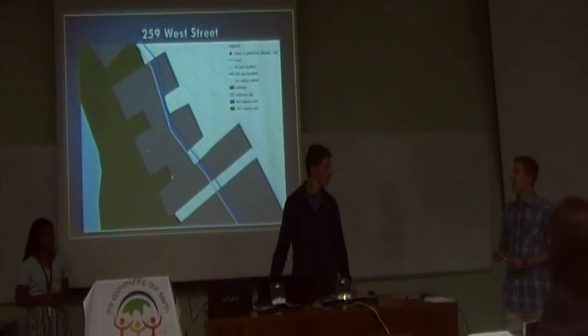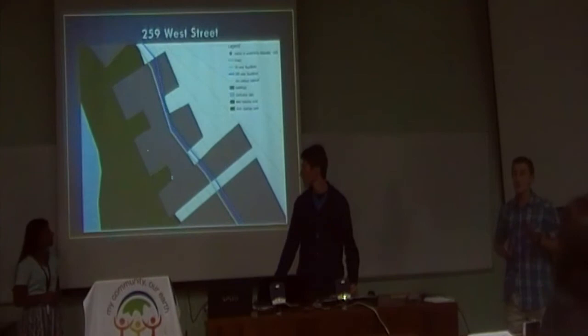And if you have a look, the buildings that face the lake are about 3 or 4 meters below the flood line if you look at those contour lines.